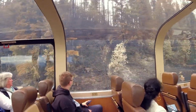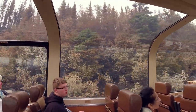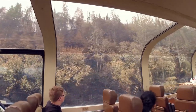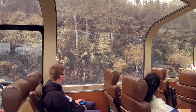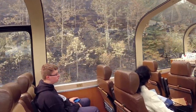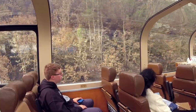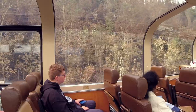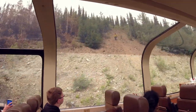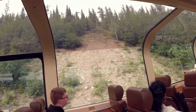West, look out, see, that's where some of it burned. Generally, they don't do anything. Oh, he's on a steep hill. I wonder if he climbed up there.